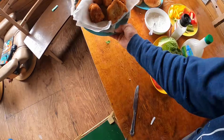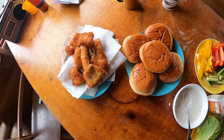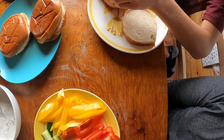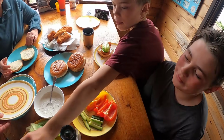I want my fish fillet. Your Filet-O-Fish sandwich buffet. Jesus Christ, amen. Amen. Dad, you have a lot of good stuff. Just put some lettuce on there. Yeah, put a little lettuce. Can I have some tomato? Can I have a plate? Yeah, there you go. Oh, it's right there.